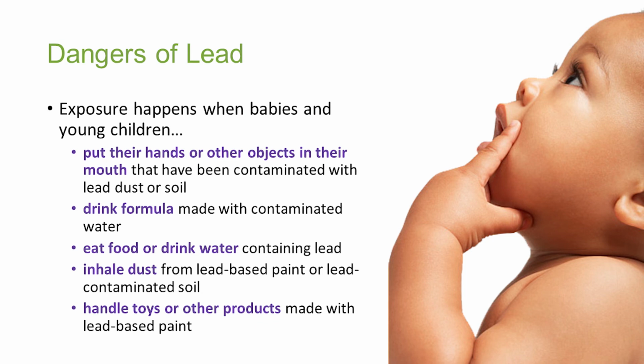The next obvious question is, if we can't see it, how do we get exposed to lead, and why are children at such great risk? In addition to being more sensitive to lead's harmful effects, babies and young children can also be more highly exposed to lead because they often put their hands and other objects that can have lead from dust or soil on them into their mouths. I have an active and curious 10-month-old at home, so I see this hand and mouth behavior firsthand every day, and I know all of you do too.